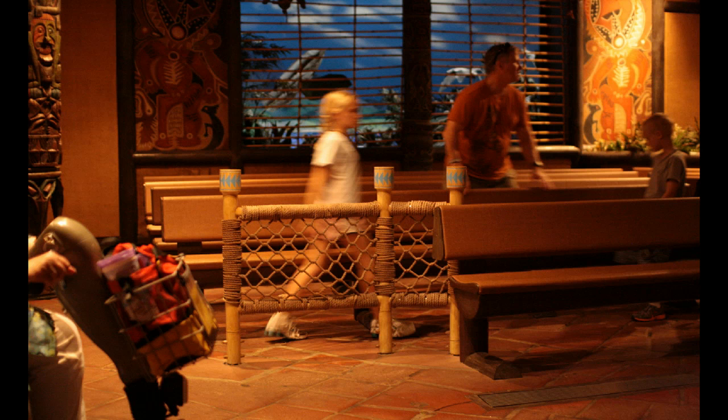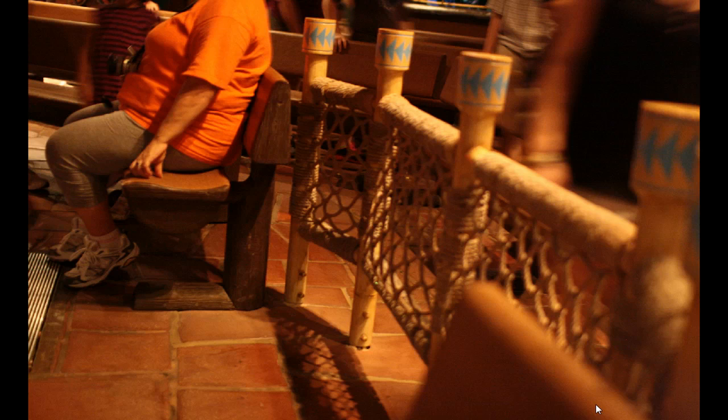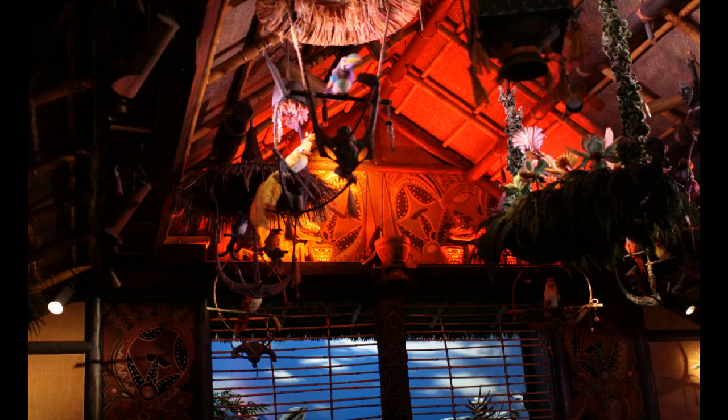The Tiki Room has had a rolling refurbishment recently in the form of these little netting fences, I guess, and there's a couple of them scattered throughout the Tiki Room. They are there next to the benches so that there are places for people to park their wheelchairs and ECVs, and that way they're not blocking the main aisleways.